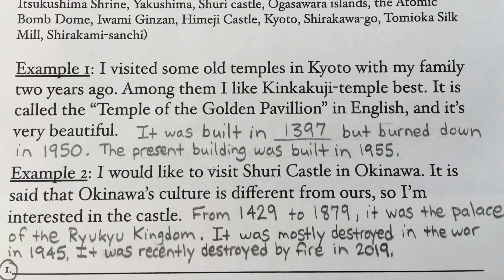Okay, now let's talk about a place you have been to, for example, Kyoto. I visited some old temples in Kyoto with my family 2 years ago. Among them, I like Kinkakuji Temple best. It is called the Temple of the Golden Pavilion in English, and it's very beautiful. It was built in 1397, but burned down in 1950. The present building was built in 1955.